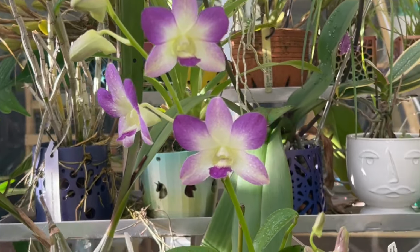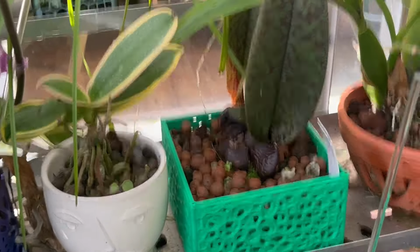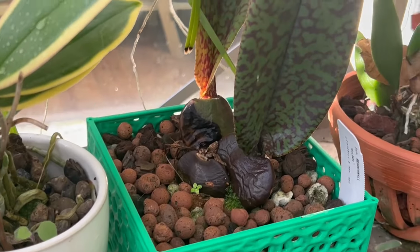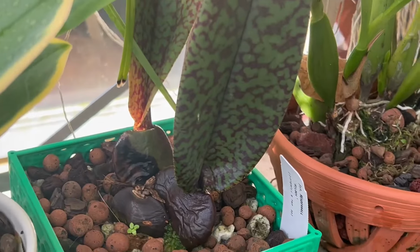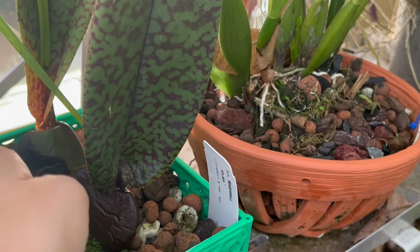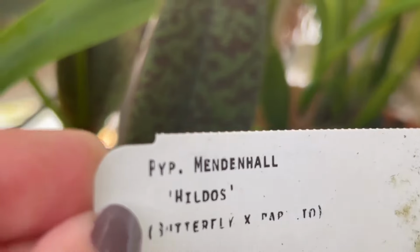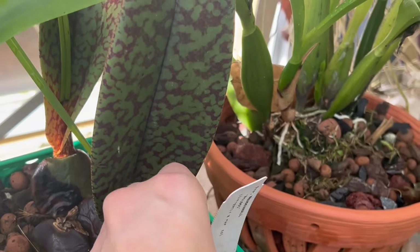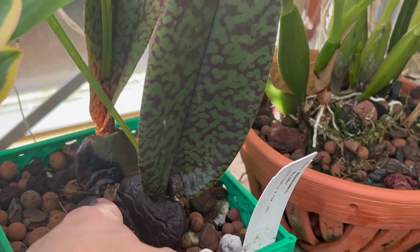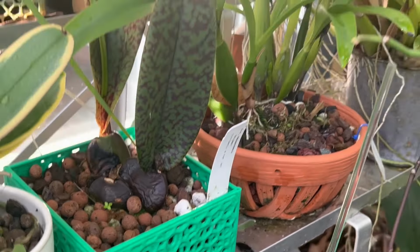And then if somebody could perhaps tell me what I'm doing wrong with this guy, because I don't get spikes, and I don't know if this is a sunburn. I think it is because it's not mushy. I think she got a sunburn there. Other than that, she's pretty okay. I just can't get any flowers. I don't know what to do. I mean, nothing's mushy, so she's not getting overwatered. And I think I have hope for that leaf right there.